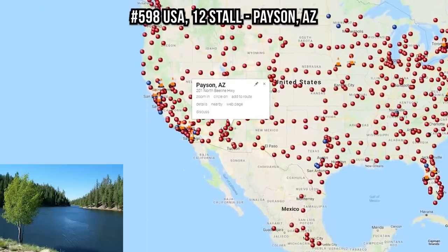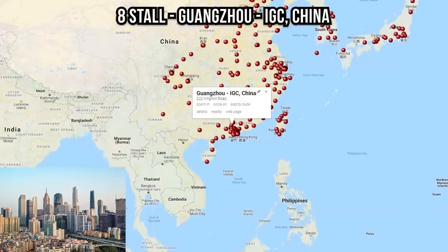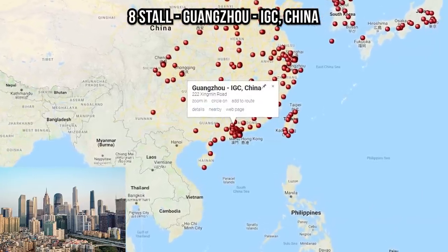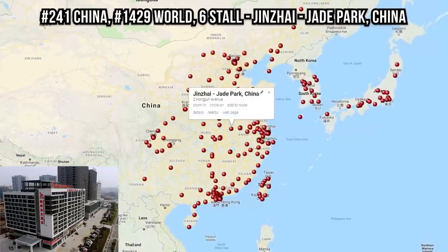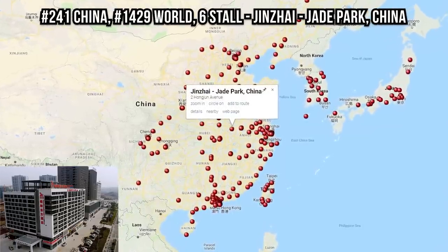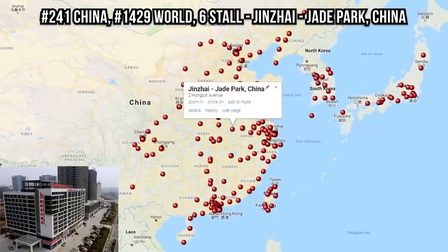Number 598 in the U.S. is the 12 stall in Payson, Arizona. The 8 stall in Guangzhou at the IGC, China. Number 241 in China and number 1,429 in the world is the 6 stall at Jinzhai, Jade Park, China.